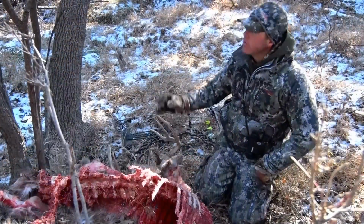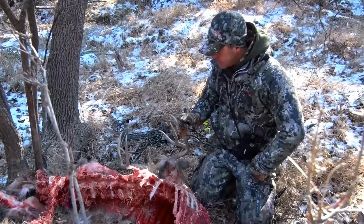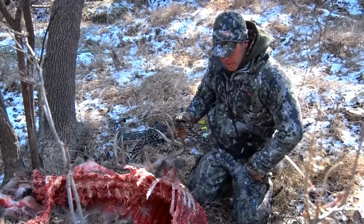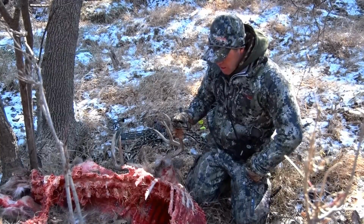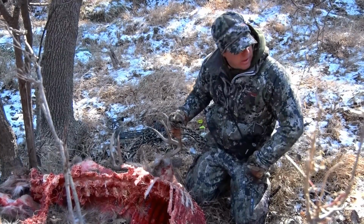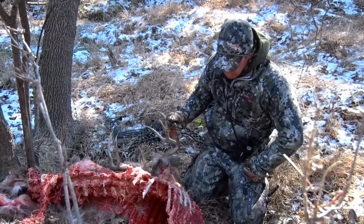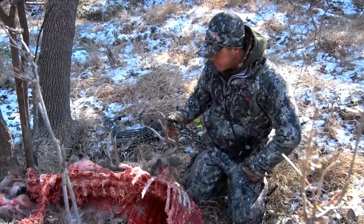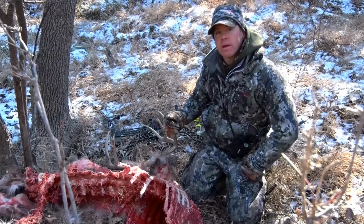Came back in here and we found Brant's deer, and then we decided to circle back and get on the blood of this guy, and we tracked him into this creek here, and this is what your predators do. Your coyotes just absolutely destroyed this deer, and I'm just sick to my stomach.